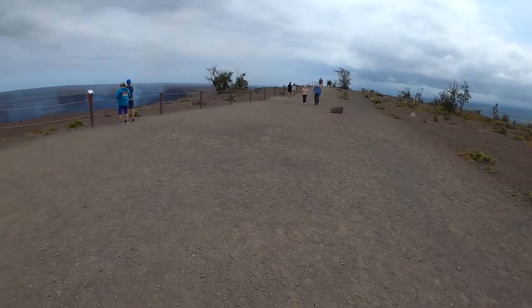The ranger recommended that we actually come to the end of the road and then hit the lookouts on the way back, so that's exactly what we did. This is our first look at the Kilauea crater.